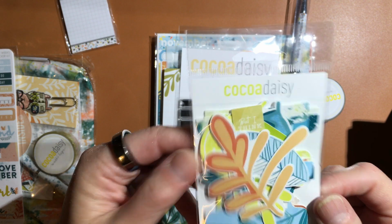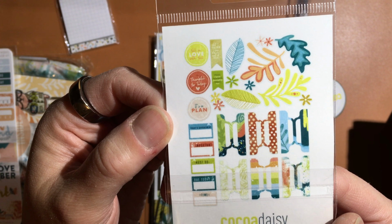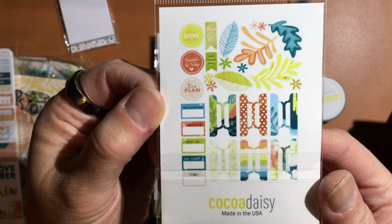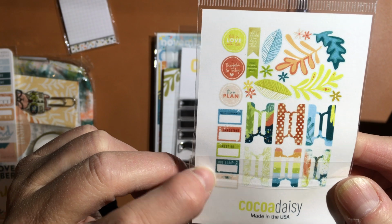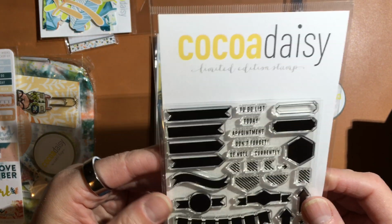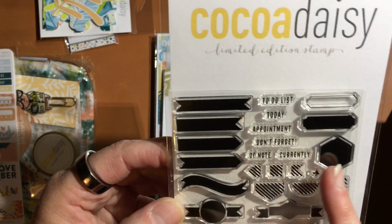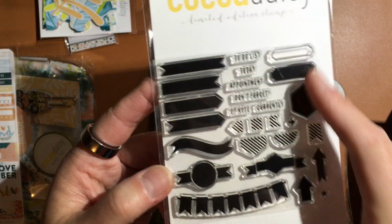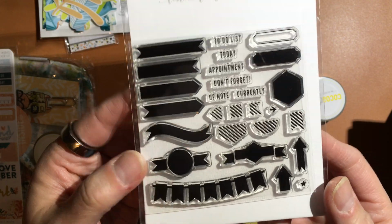Then this is the die cuts. And on the back, you get to see exactly what the die cuts look like. So there are that. And I usually keep all of the tabs. And I'm not a big die cut person, but there are certain die cuts that I really like, these. Important, must do, due today, time, those kind of things I really like. Ooh, stamps. Ooh, very nice. So to-do list, today, appointment, don't forget, of note, currently, and then various arrows and things like that, like a weekend banner, that kind of thing. So that's cool.